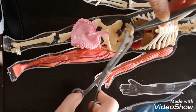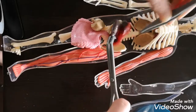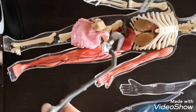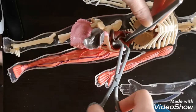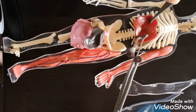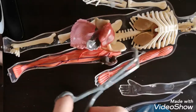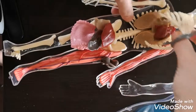Where's my other tool? The stomach. And I want to say this is the liver. And then here we have kidneys and bladder. Whoops, right here. And then this is the diaphragm muscle. And then the rib cage actually does come off.